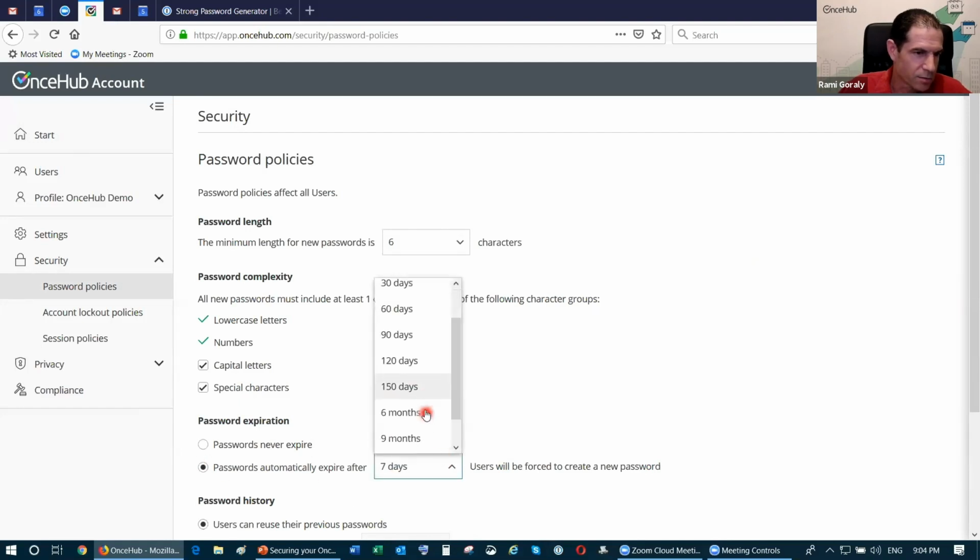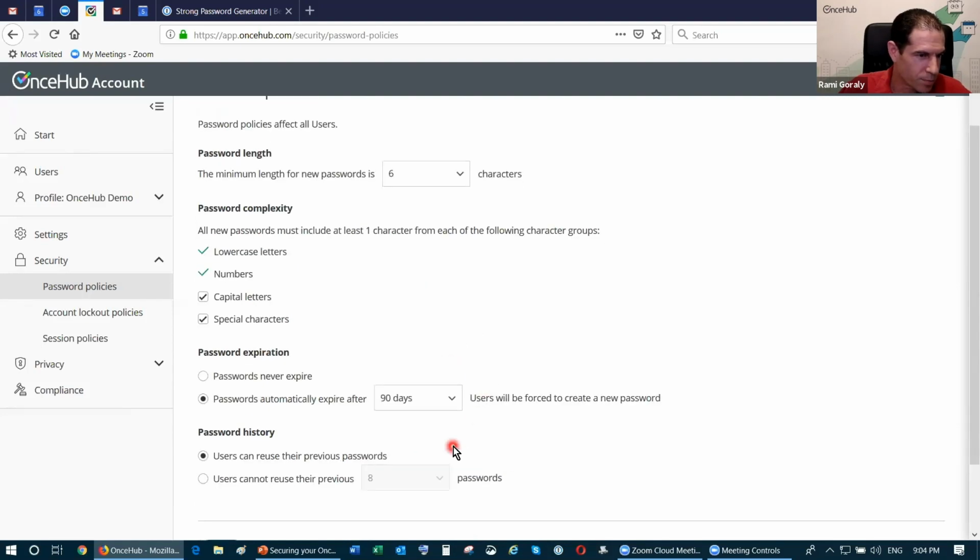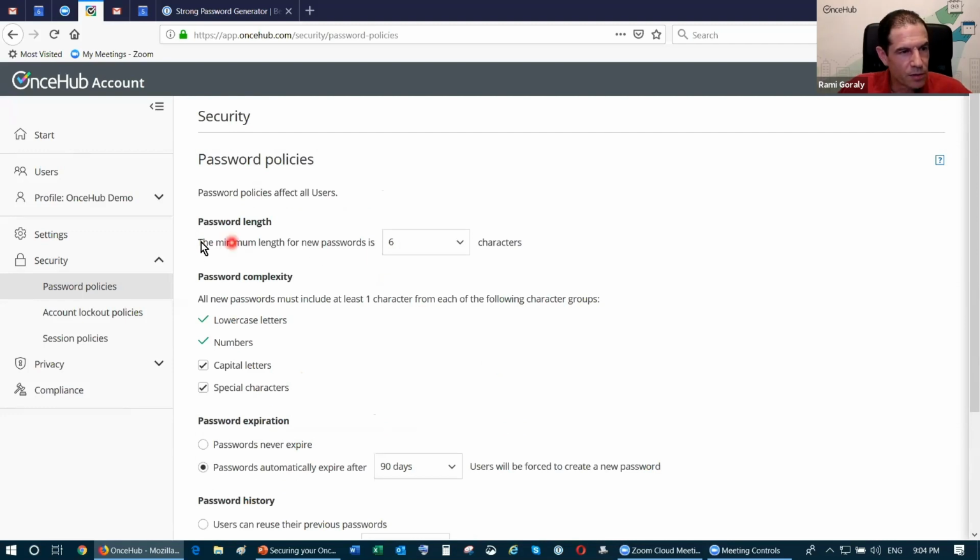Let's say you want it to expire after 90 days. And also password history, if users can reuse their previous passwords, or if they cannot reuse a certain number of passwords going back. So let's keep it at 8. The most important parameter here is the password length. If you really want to make it more difficult to guess your password by password crackers or in any other way, then that's the one to focus on.